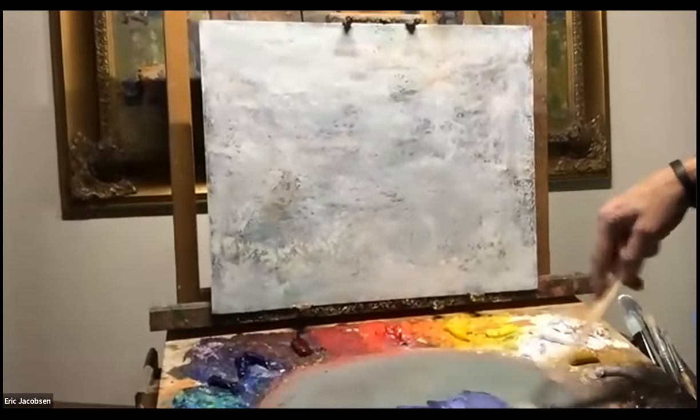Come in here with a little bit of the yellow. Again, I want that yellow in here because the sun is on this. I'm playing with this again.